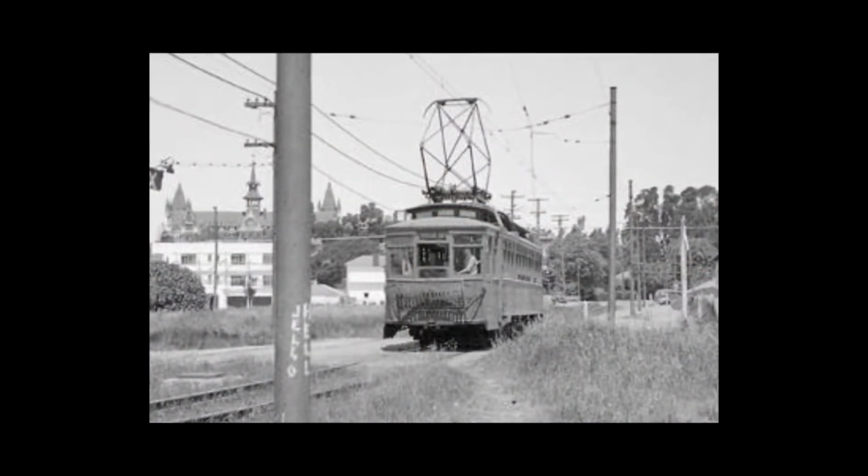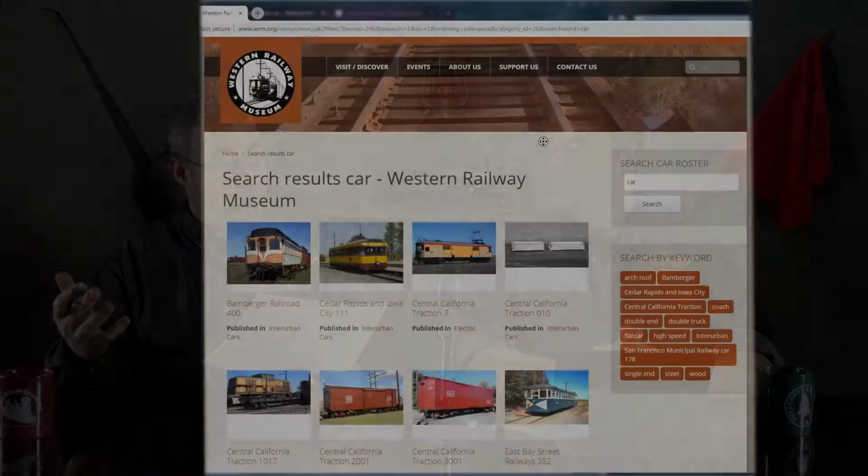But as they were taking this ride on Key System 271, the car was already 45 years old at this time, and it was about to be scrapped. Just a few weeks later, it was going to go to the torch. They didn't want to see that happen, so they literally dug into their pockets, passed the hat, and all of a sudden their organization was equipment owning.